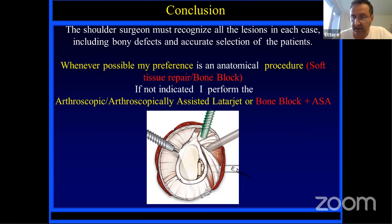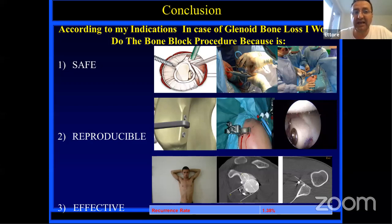Whenever it's possible, as I said, I prefer bone block because it's safe and it's definitely safer than Latarjet. It's reproducible, it's not a difficult technique because once you have placed your guide, the rest is guided. And one thing that Smith and Nephew, with whom I developed the technique, told me is that among people visiting me for doing the bone block, a high percentage of surgeons can do it at home.